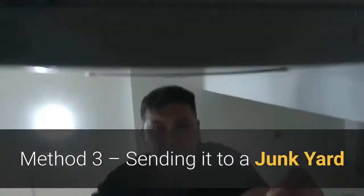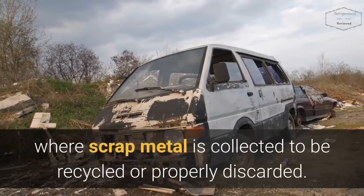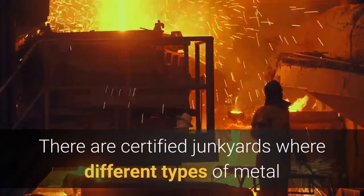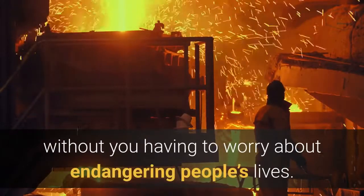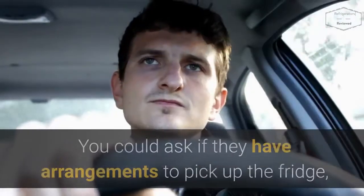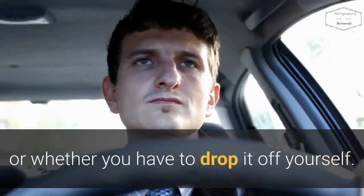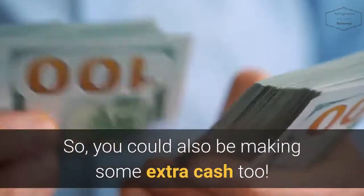Method 3. Sending it to a junkyard. A junkyard is basically a designated place where scrap metal is collected to be recycled or properly discarded. There are certified junkyards where different types of metal or waste are disposed of properly, without you having to worry about endangering people's lives. All you need to do is find one that can properly dispose of your old refrigerator. You could ask if they have arrangements to pick up the fridge, or whether you have to drop it off yourself. Most times, some of these junkyards pay for these scrap metals. So, you could also be making some extra cash too.